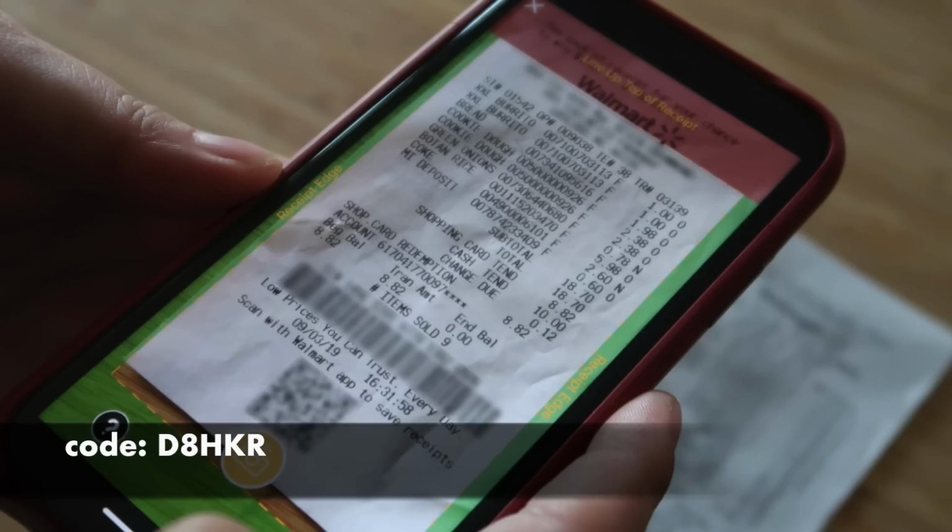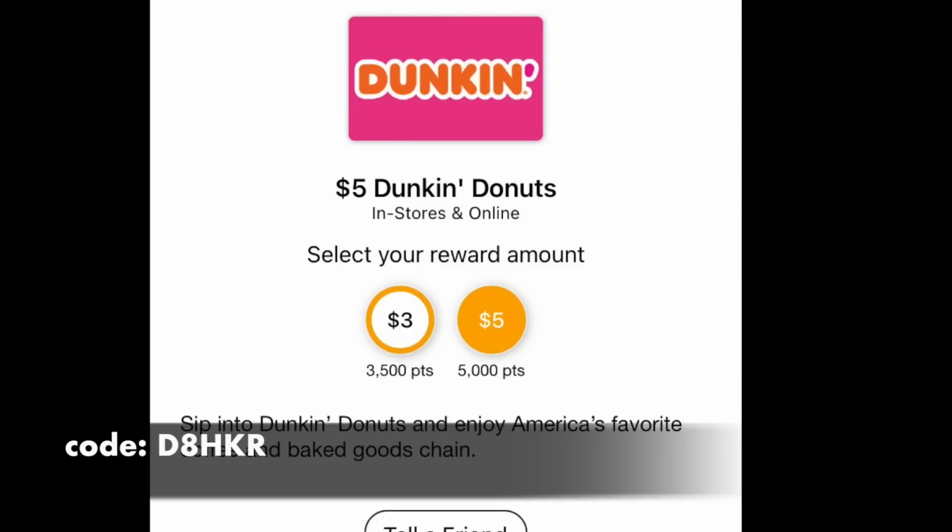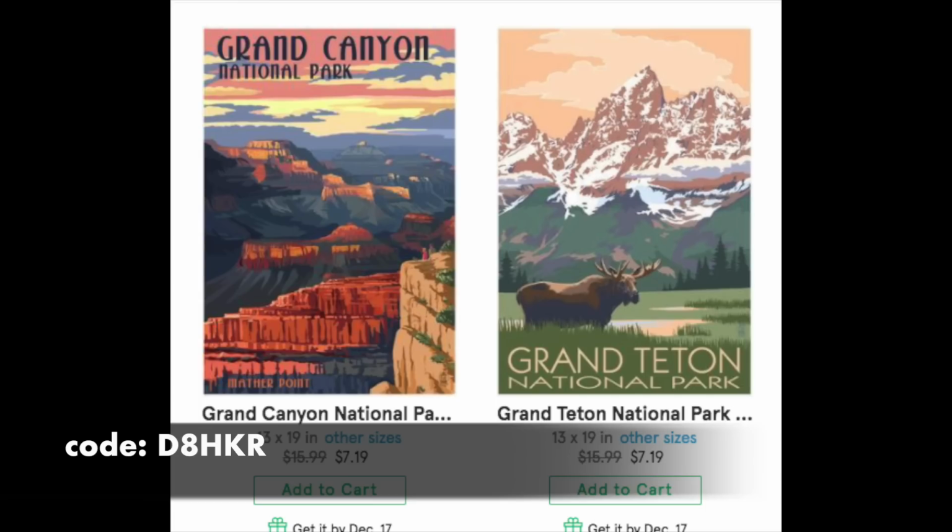They often have free items, like for this plant-based sausage, and they usually sneak them in the weeks leading up to Christmas. So be on the lookout for that on your discoveries page. And gift cards, $3 to $5, that's where they start at. So it's a very, very easy app to use. And if you're an extreme couponer, you're probably sitting on 7,000 receipts. Photograph them tonight, earn some points towards gift cards.